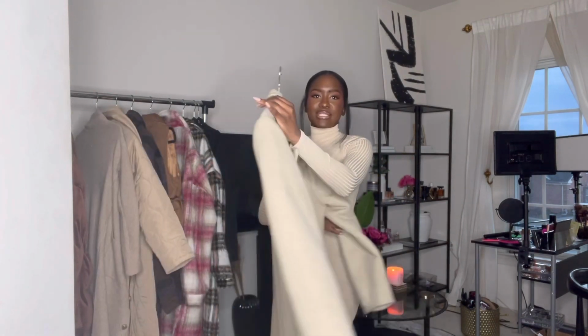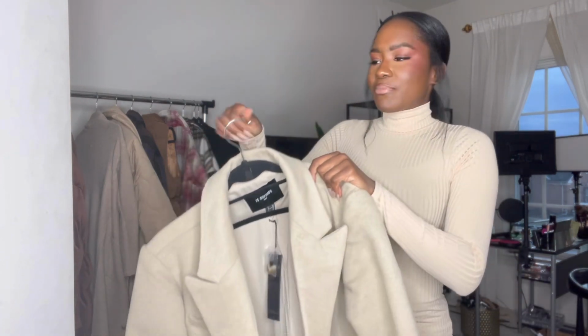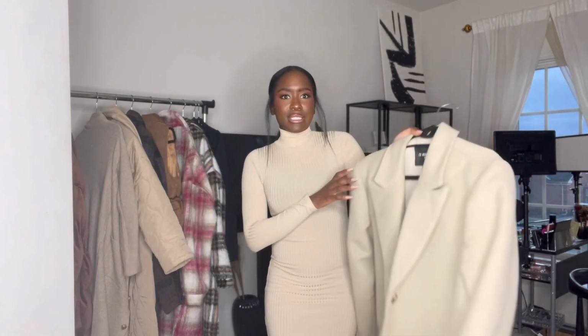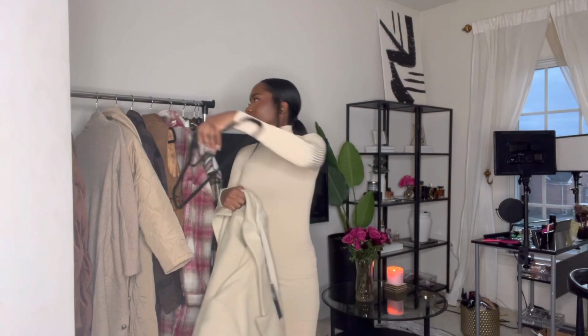All right, so let's move on to the next look. This next look is a peacoat from Forever 21, and I actually got this peacoat out of the men's section because I wanted an oversized look. I wanted that oversized fit, and it is in the size small. So I'm just gonna go ahead and try this on for y'all.